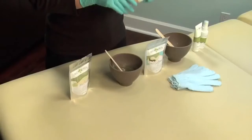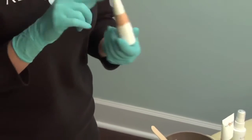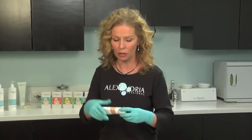dead skin cells. So what you do with this is you take very little, and it's super concentrated. This will last you a very long time.